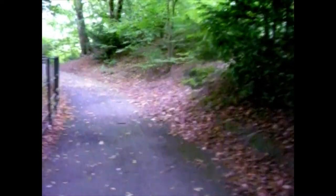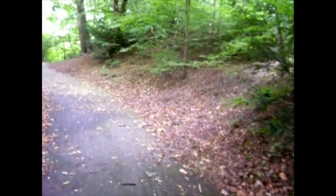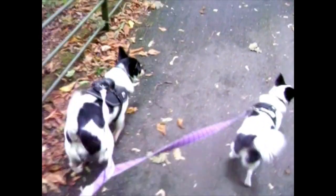Oh, the light's bleached out that bit. That's a bit of a nuisance. I'm filming this part on my old Kodak camera, which I really must replace with a better model at some point. It serves a purpose, and it fits in a pocket, so it's not so bad.